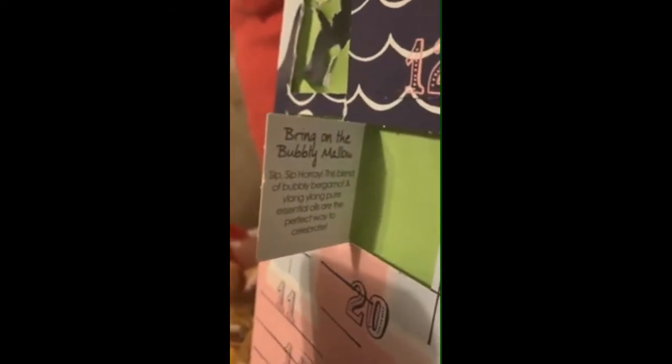Good, Furby. Now let's open door number 9 and see what's inside. It's not easy to do one-handed. Another mallow called Bring On The Bubbly. Sip, sip, hooray! This blend of bubbly bergamot and ylang ylang pure essential oils are the perfect way to celebrate. That'll be a nice one to use on New Year.